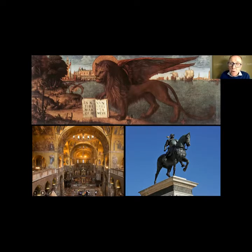In the bottom left, the almost 7,000 square meters of gold mosaics that adorn the interior of St. Mark's Basilica. You can see some of those date from the 12th century going right up to the 19th century. Bottom right, one of the most famous equestrian statues of the Renaissance by Andrea Verrocchio, the Florentine, who was the teacher, of course, of Leonardo da Vinci, depicting the Venetian mercenary warlord Bartolomeo Colleone, free for everyone to see outside the church of San Giovanni e Paolo.